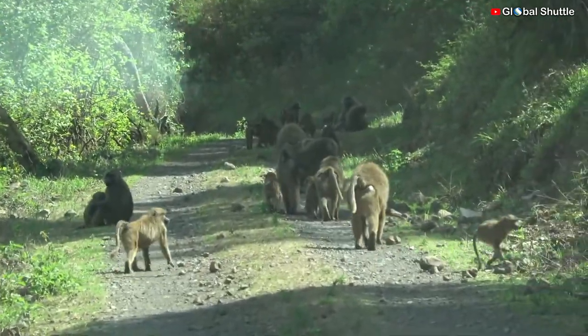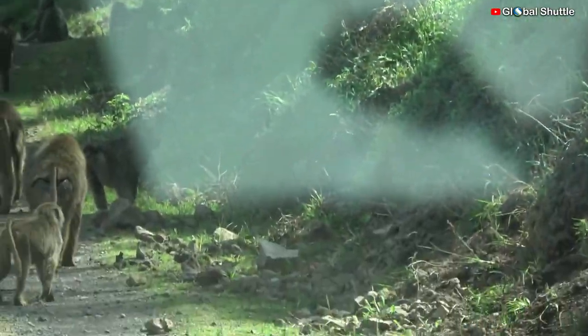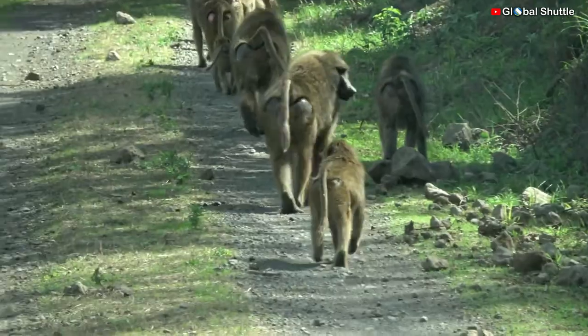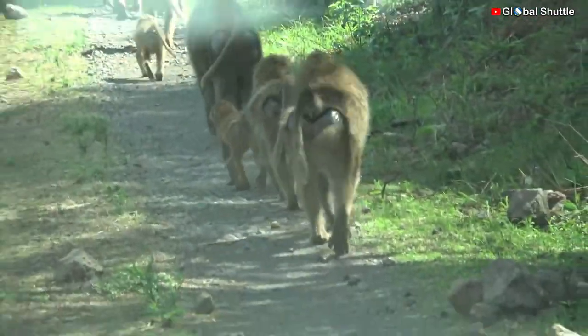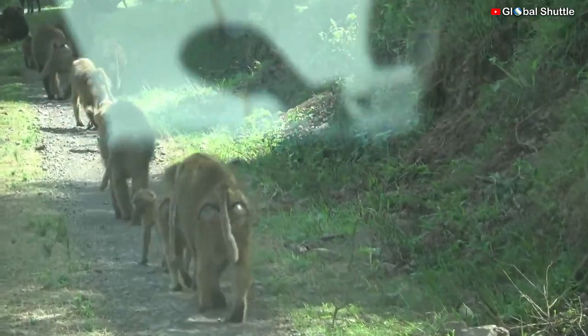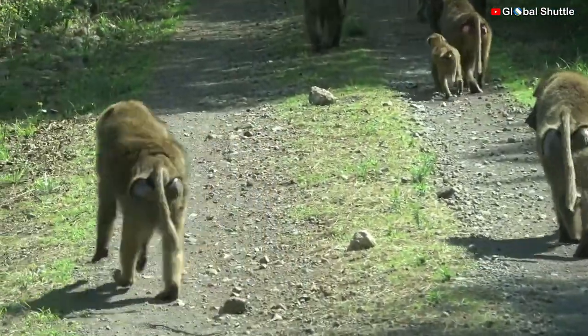It's a troop of baboons ahead of us. Or tribe. Troop. They're moving. We call them a troop. They're running for us. They're running.